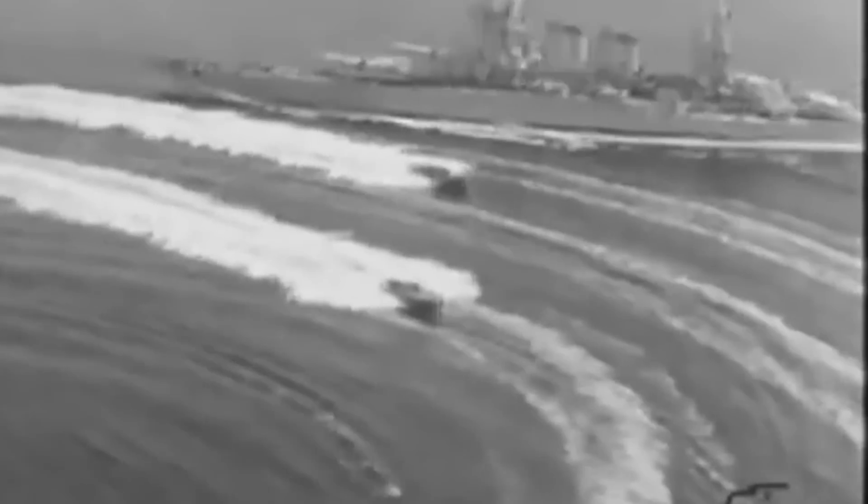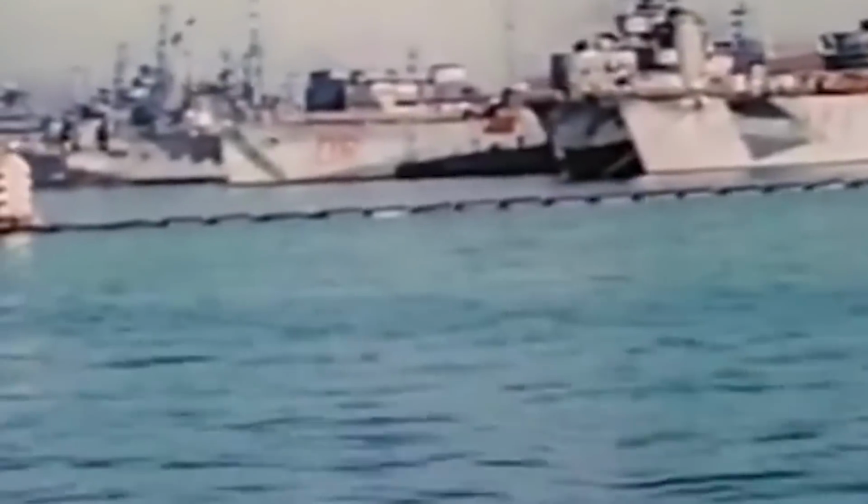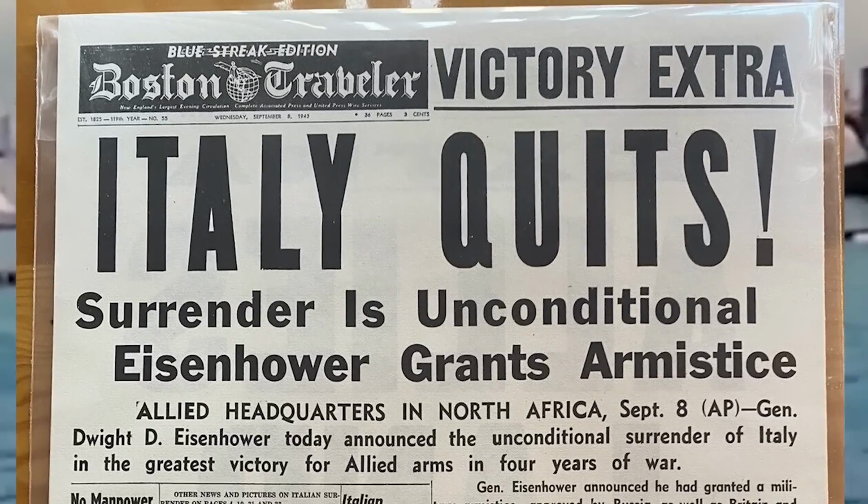Roma's crew, like most of the Regia Marina, was left in the dark about these talks. They continued drills, training, and patrols under increasing pressure from Allied air attacks and German suspicions. Then came the moment that would seal Roma's destiny. On September 8, 1943, the Italian government publicly announced an armistice with the Allies.